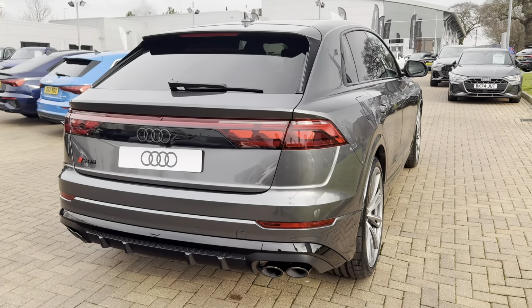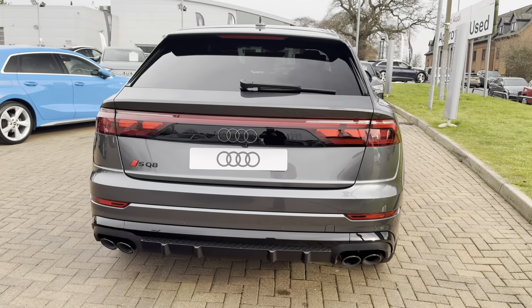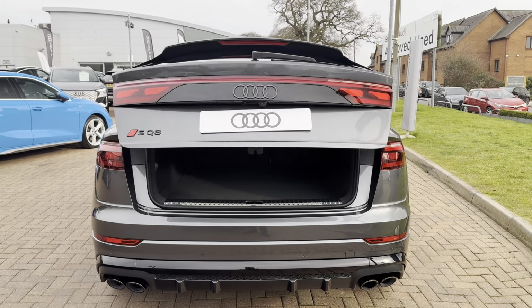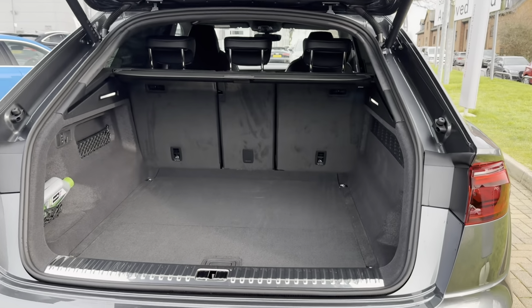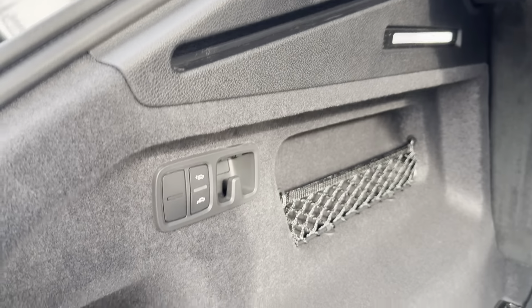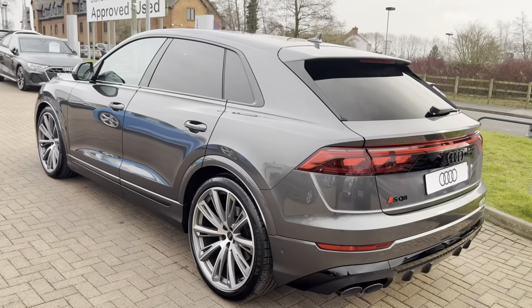At the rear of the vehicle you can see the stunning OLED light design, which contrasts against the grey Daytona pearl metallic paint wonderfully. You can also see the black quad tailpipes. The tailgate on the vehicle can be electrically operated via the key fob, revealing a 605 litre boot capacity, which can then be furthered by folding the rear seats. The buttons in the boot also allow you to adjust the ride height of the vehicle when loading the car.